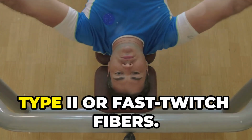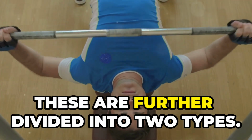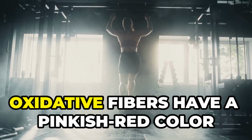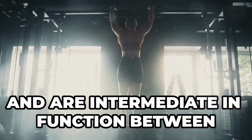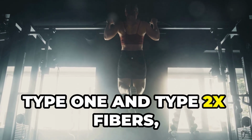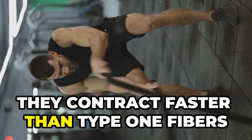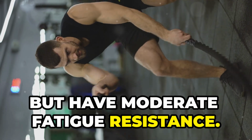Second, type 2 or fast twitch fibers. These are further divided into two types. Type 2A fibers or fast twitch oxidative fibers have a pinkish red color and are intermediate in function between type 1 and type 2X fibers, combining strength and endurance. They contract faster than type 1 fibers but have moderate fatigue resistance.